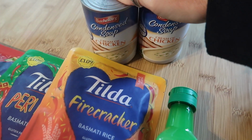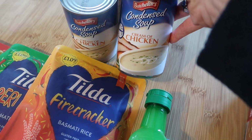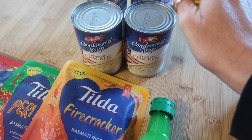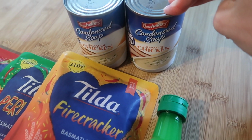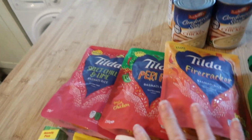I got some medium curry sauce, the Mayflower one. Some of the chicken, like condensed soup. I always buy these and use it as sauces. This goes in my macaroni cheese. I make a creamy pasta shell bake with it. You can make a really nice korma with it if you just add a teaspoon of curry powder. Very, very versatile, and it's only 55p in there, whereas in all the other shops it's about £1.15 at the moment.